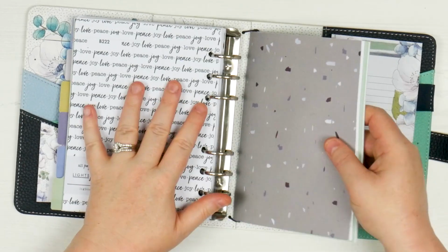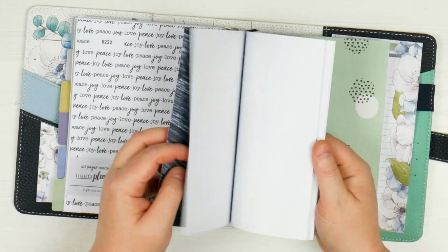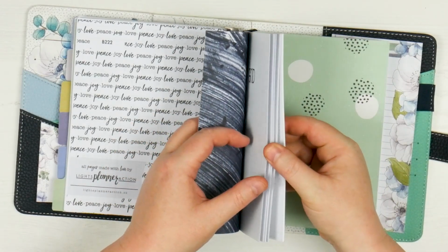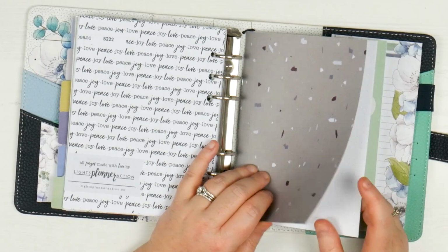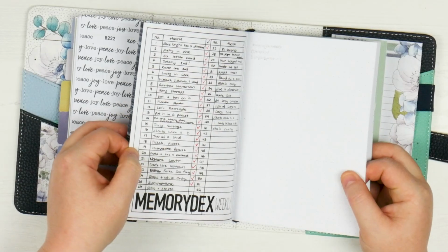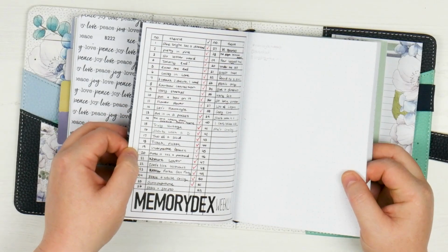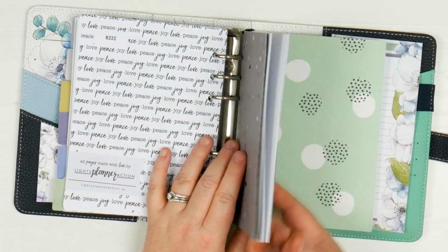And then on the strings at the back, I do have a couple of dot grid notebooks in here. This one's where I was keeping track of all of the memory dexes for the year. I need to finish that off because I do want to try and get the memory dexes I didn't get done, because I got to about halfway. And then I got blocked or busy, one or the other. So I do want to do that.